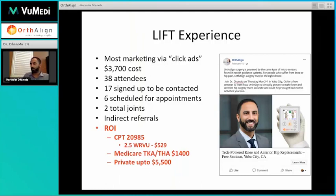They do have some restrictions from industry guidelines and government guidelines about how much they can help financially, but from what I understand, it's about 50%. So 50% of that cost is picked up through Lyft and through OrthoLine. Out of the 38 attendees that came to the presentation, 17 ended up signing up to be contacted. I actually had my medical assistant there with me at the meeting.